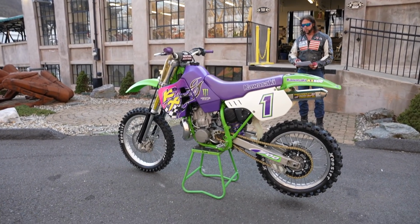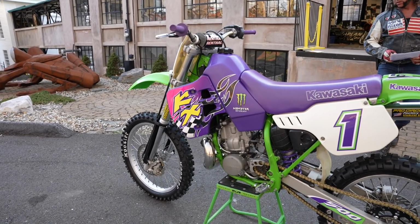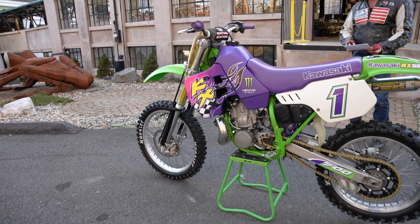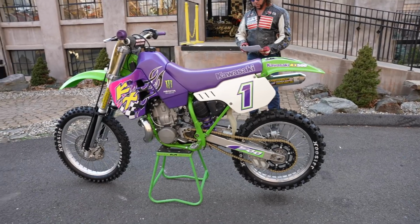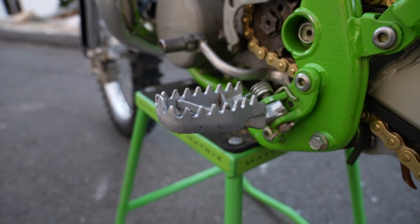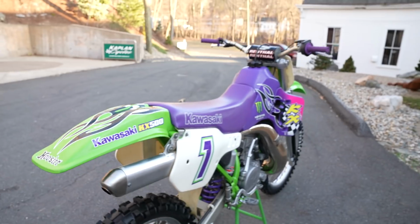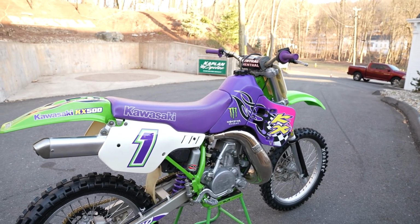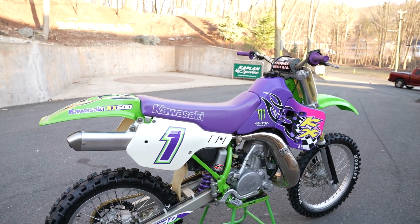We've had a bunch of these. Definitely have a soft spot for them. If you're looking for a KX500 to hold in your collection, this one checks all the boxes. The frame rails are mint. The original wheel sets. A lot of original componentry on this bike, indicating low hours, including the plastics and the seat. Most fenders would be ripped off from being flipped, or the seats would be torn. And '96 is the only year that you could get a KX500 with a purple tank, OEM purple tank and seat. It's kind of unique, and I guarantee you no one else has one.